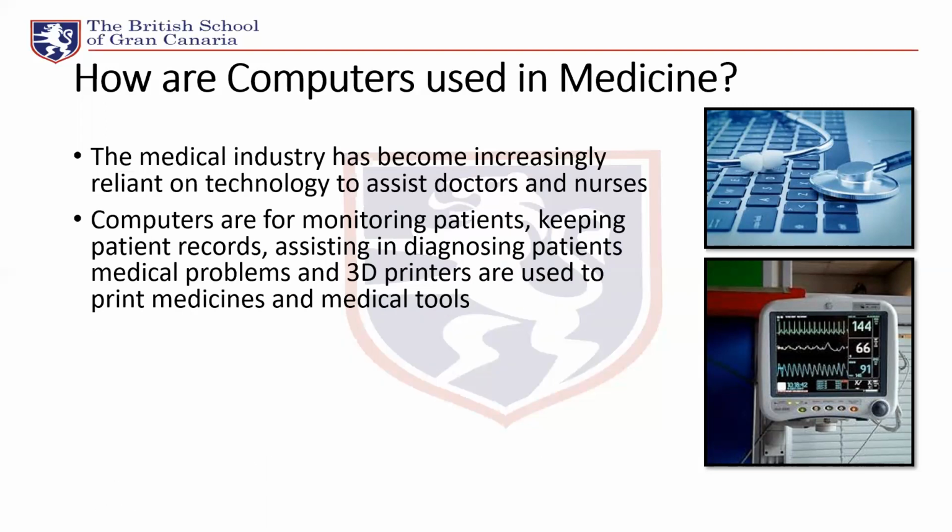So computers are used for monitoring patients. So for example, as you know, with the COVID-19, there have been and still are lots and lots of patients in intensive care, and they need to be monitored. Now, you cannot expect a nurse, obviously, to monitor a patient's heartbeat 24/7. So we've got a computer that does that. We have ventilators which are helping people breathe. Okay, so now obviously we're keeping patient records using computers, simple databases, well, complex databases, I should add, actually, not simple, and assisting in diagnosing patients with medical problems.